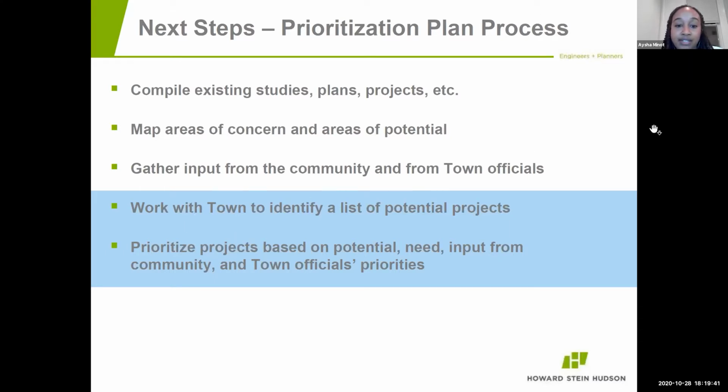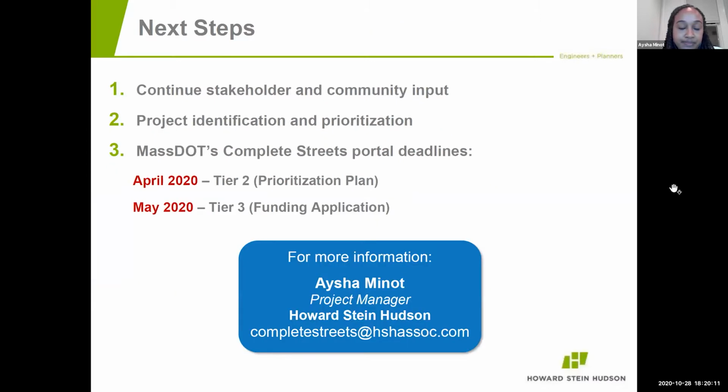And then after we get your public input, we get all of our analysis in there, all of that, we work with the town to identify a list of projects. So we'll develop a list of projects and review that. And then after we have a solid list, we'll take that list and prioritize it, which on the list, it shows rankings 1 through however many projects you have. And we rank those based on the need for the project, input from you guys, input from town officials, crash data, and other existing conditions data. And we move on from there.